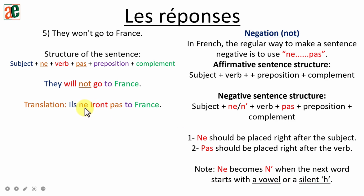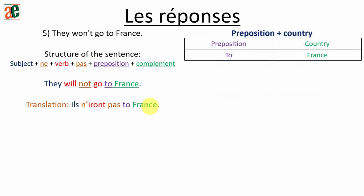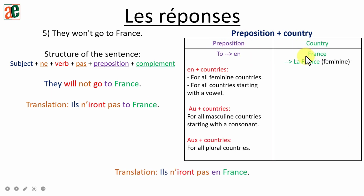Let's see this part. So, the preposition plus country again. The preposition will be "to", and the country here will be France. So, for the preposition to express "to", we have three possibilities. We can use en for all feminine countries and for all countries starting with a vowel, au for all masculine countries starting with a consonant, and aux for all plural countries. So here, La France is a feminine country, so we use en. That's why in our sentence, we change it to en. So, ils n'iront pas en France.